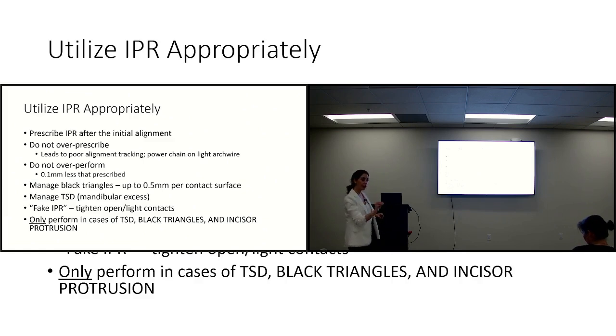The reason that's better than a virtual C-chain is that a virtual C-chain is tightening everything, whereas this is just focused in one spot. And then on the anterior, on the incisors, I put in 0.1 fake IPR. And when my assistants see 0.1, they know it's fake IPR. They know I'm not going to do it.